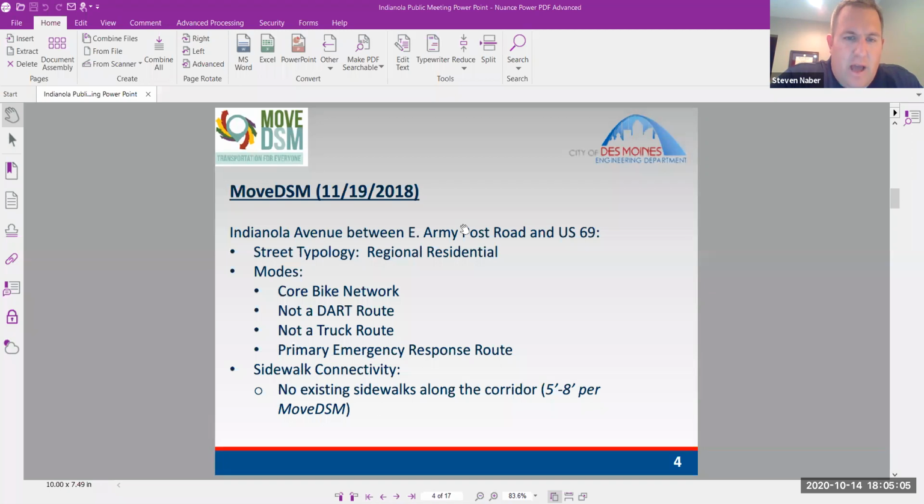And this section of Indianola Avenue is classified as a regional residential street. It's a street that has a variety of housing types, and they do carry a decent amount of traffic connecting things like housing to commercial nodes. This street is also identified on the core bike network. It does not have a DART route on it. It does not have a truck route on it, but it is a primary emergency response route. And then sidewalk connectivity, there are no sidewalks along this stretch. So that's a snapshot of the street today.